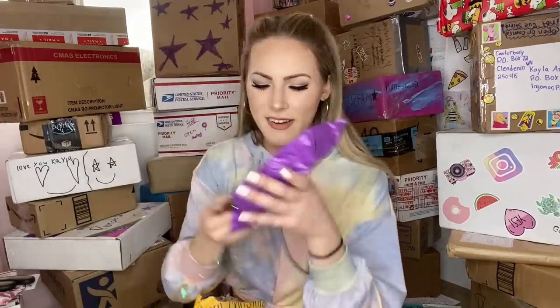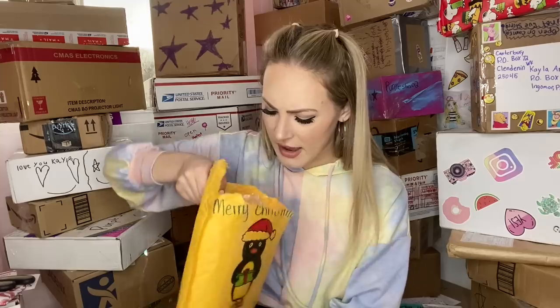What do we have here? Ready? Dun-da-da-da! Oh. Dun-da-da-da! I don't know why that was so difficult. Cinnamon sugar donut hand soap! I can smell it through the bottle. Oh my word. Girl, how did you know? Cinnamon sugar donut is literally one of my ultimate favorite Bath & Body Works scents. And I'm not just saying this. If I would have seen this in stores, I would have snatched it up myself just because I am that obsessed with it. And then we have more stuff.